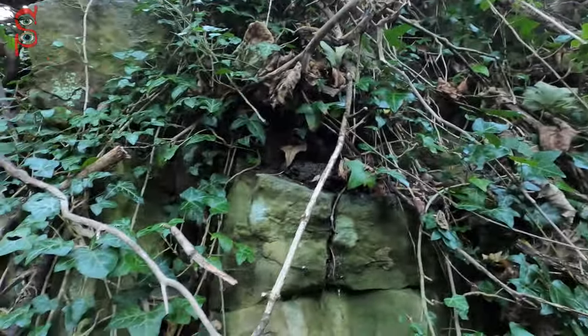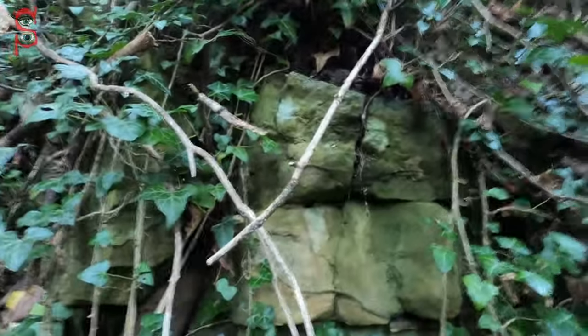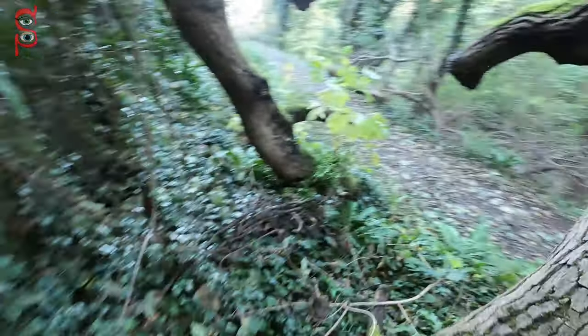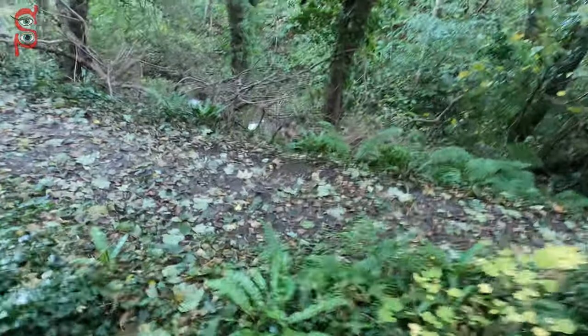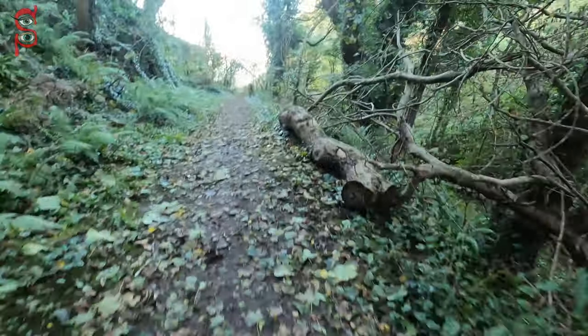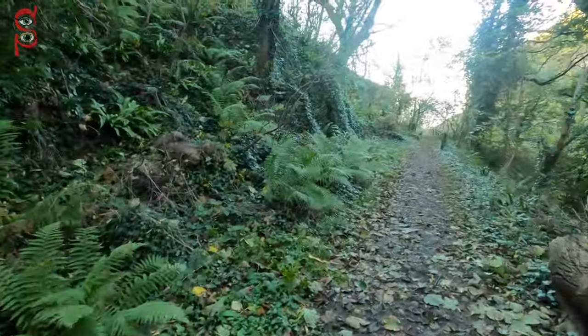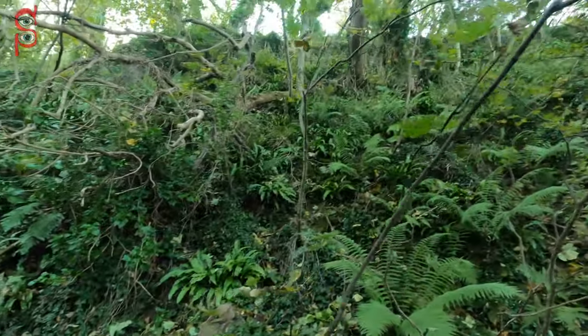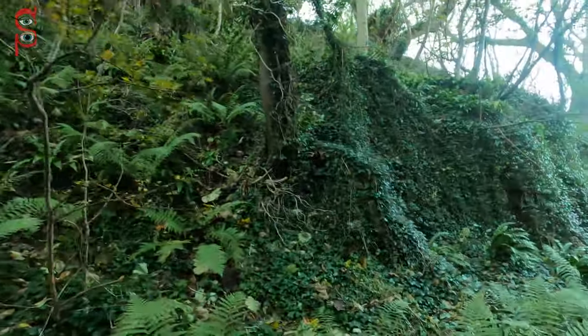Here I am trying to get a closer look, but let me know what you think in the comments. Do you think this is just a natural crumbling wall, or do you think there is some sort of old world history here? Some old structures going on underneath a lot of this foliage. And hey, maybe it was just part of the fort. To me, these are definitely built. Some sort of built walls, some built structures.